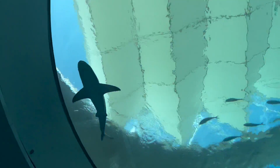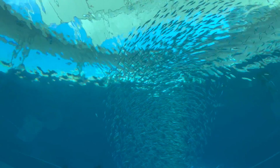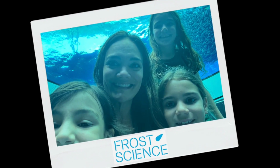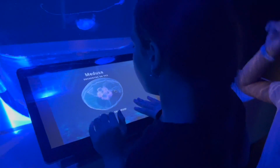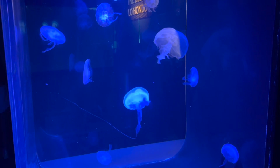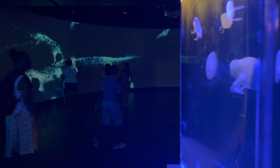Look, the shark right there. Emma, what do you think? About these jellies. You do nothing to the jellyfish, nothing. It won't do anything to you. If it touches you, it'll still sting you.